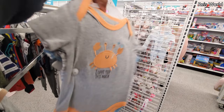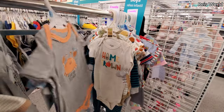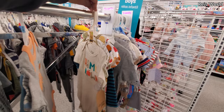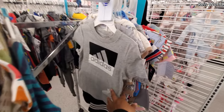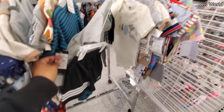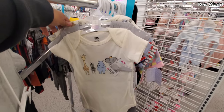I love you this much, little crab. Hi there, only six. Homegrown, and that is $6. Here's an Adidas, top and bottom, 13. You get the basketball short too. And check that out for $6. Oh, that's cute.